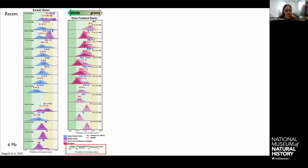And they calculated the percent of woody cover based on the carbon isotope values. So each little hill, the apex of the hill, represents the most likely percentage of woody cover. And it tails out because there's always a little bit of error in every model, as there should be error in every good scientific model. Overall decrease in woody cover and a transition to more open grasslands in more recent time.